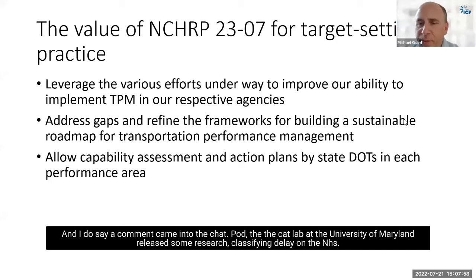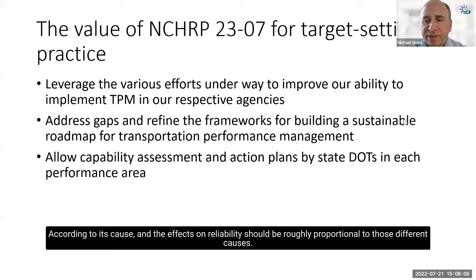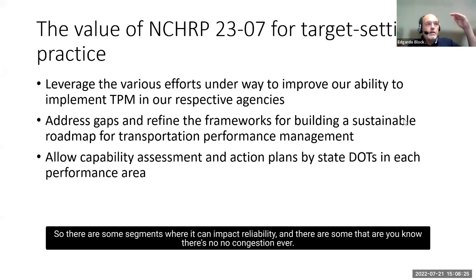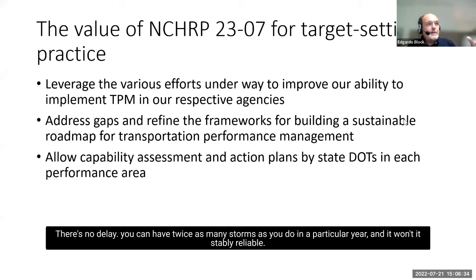Okay, great. And I do see a comment came into the chat pod that the CAT Lab at the University of Maryland released some research classifying delay on the NHS according to its cause, and the effects on reliability should be roughly proportional to those different causes. They list weather, incidents, construction, etc. Yeah, that proportional part, I just need to look at it more. There are some segments where it can impact reliability, and there are some where there's no congestion ever. There's no delay. You can have twice as many storms as you do in a particular year, and it'll still be reliable.